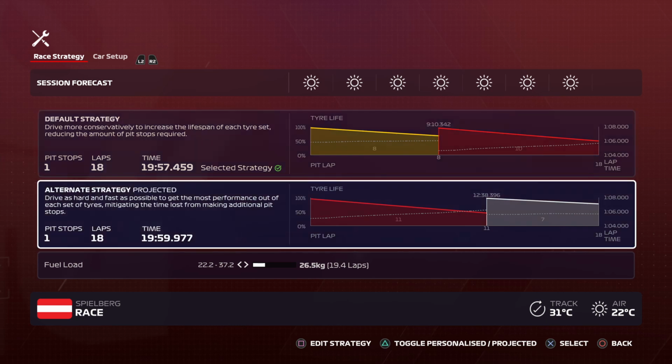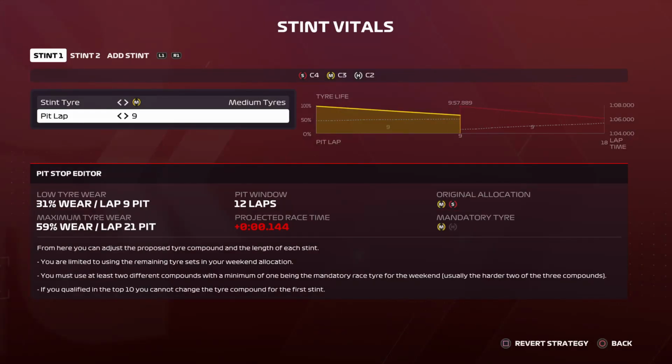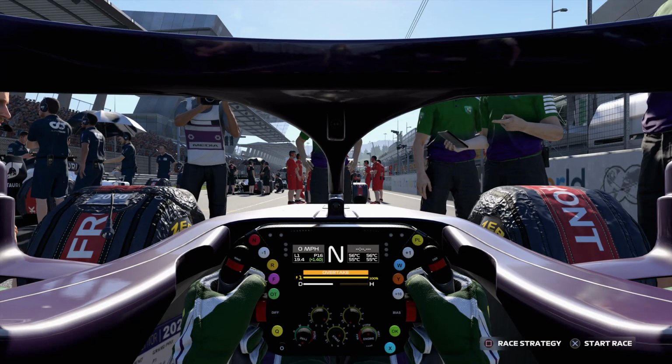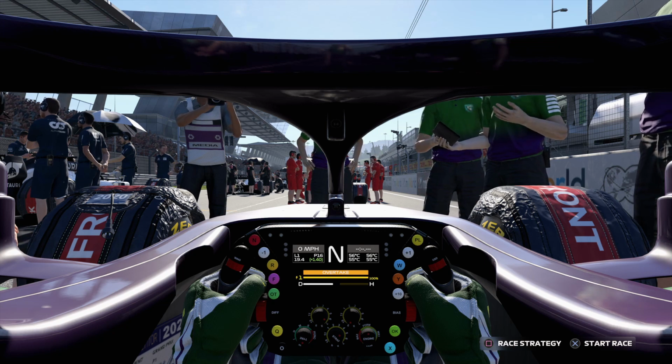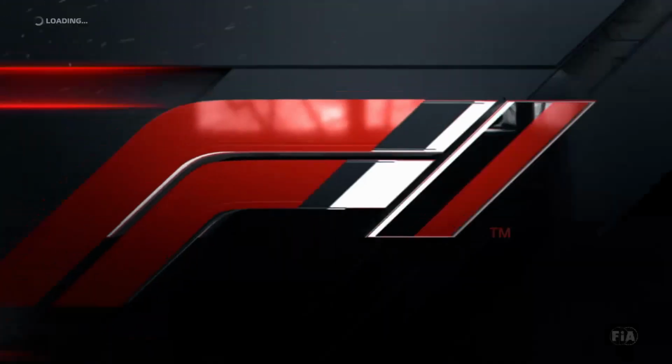I think we probably start on the harder compound and then go softer. Although, I want to go slightly longer on the medium tyre. Not quite sure why it's giving us the soft for the longer stint. That's quite strange, but there you go. See if we can get some points. We're trying to get 3rd place in the constructors as well, so deep breath, here we go.